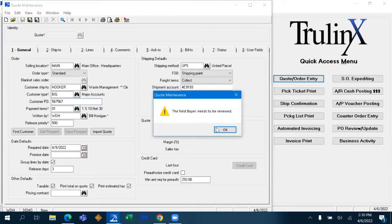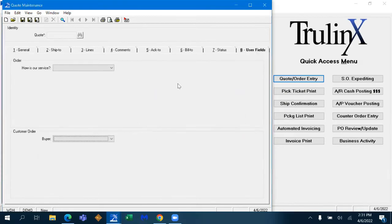And then when you click OK, this is when it gets real fun. On the major maintenance screens, like the order entry screen, purchasing screen, and work order, we give you what we'll call a sandbox screen, which allows you to customize this tab. This is at the customer level, and this is at the order level.